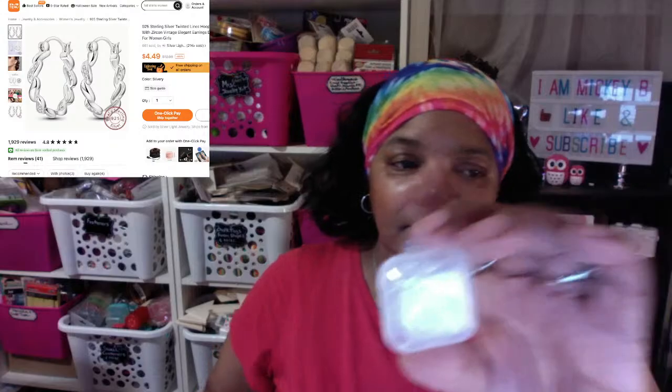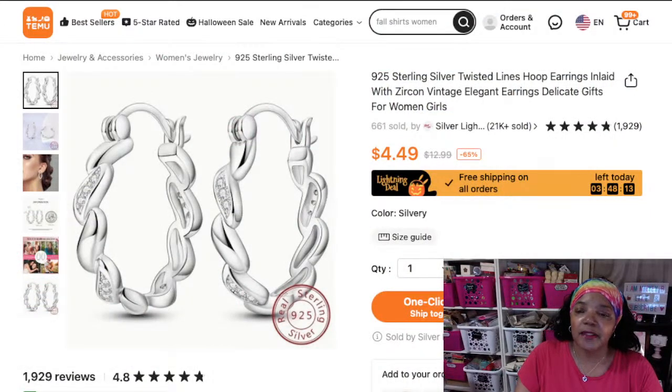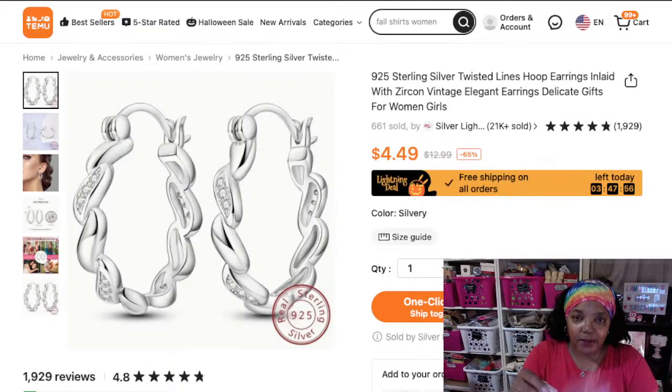It comes in this cute little container. They sell these boxes separately. You've probably seen them before, but I like how they provide it to you in this container because it protects it. As you see, these earrings have somewhat of a rhinestone on them. And if you see right here in the listing, it says real sterling silver, so that was another reason why I selected these. I do like hoops, and I'm looking for a more exciting pair of hoops. Inside the little box, it has a Ziploc bag, so let's open it up.